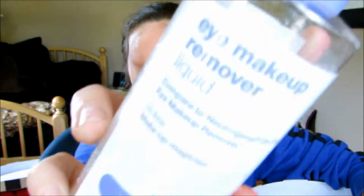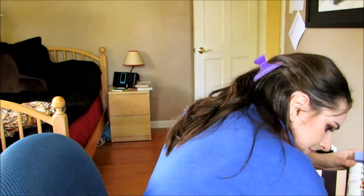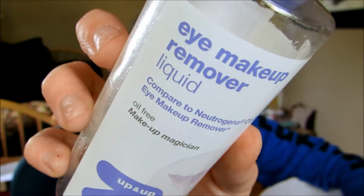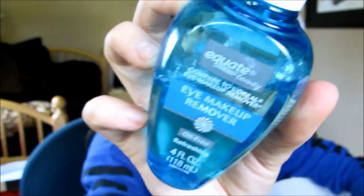Another thing I use up, I feel like I've already talked about this, but this is just the eye makeup remover liquid. This is kind of like the knockoff version of the Neutrogena one, but you just have to be careful around your eyes. You can really get that oily feel in your eyes. Personally, for removing my eye makeup, I really like the Equate Beauty Eye Makeup Remover. It's not oily, it's oil free, but it does a good job of gently removing your eye makeup.